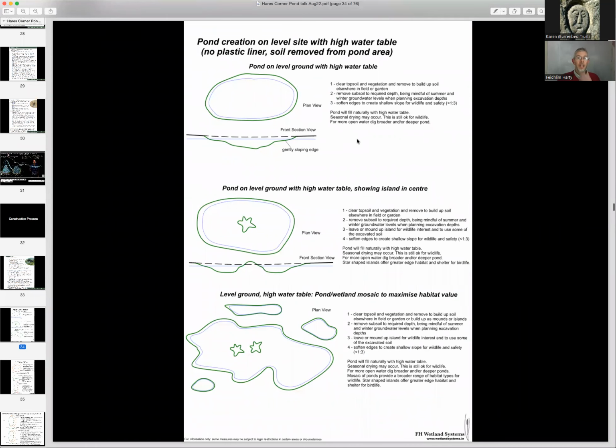So let's look very, very briefly at these. If we've got a pond on the level with a high groundwater table, you simply go in and dig out your pond and remove your soil. You don't want to pile your soil up high on either side because that'll make the area too steep. So remove it at least 3 or 4 meters away from the pond edge if you can, and spread it around elsewhere within the field.